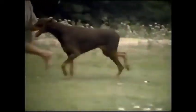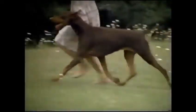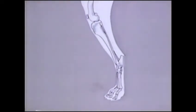Watch the strong stifle action of this fine-moving Doberman. The drive is straight ahead with no twisting. An inside look at this joint shows how the lower femur and upper tibia seem to roll against each other as the patella provides a smooth bearing surface for tendons and ligaments. As simple as it may appear, the stifle is a complex joint and very vulnerable to strain or injury. But abnormalities also tend to be inherited.